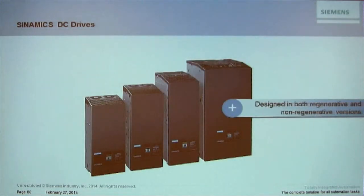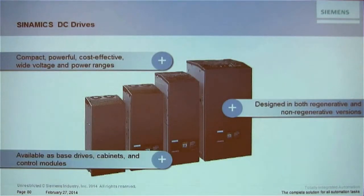Contrary to rumors, DC is not dead. One of the themes Len talked about at the very introduction was the money that Siemens spends on R&D. We're still spending R&D money on DC drives. We're going to continue to keep that product fresh. All the features and dynamics are incorporated into that drive. Parameters look the same. Once you learn one Siemens drive, you learn them all.